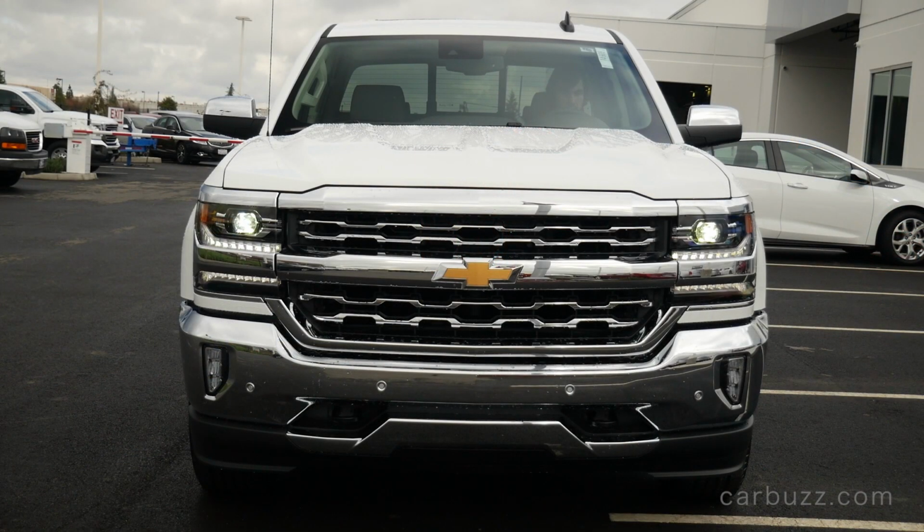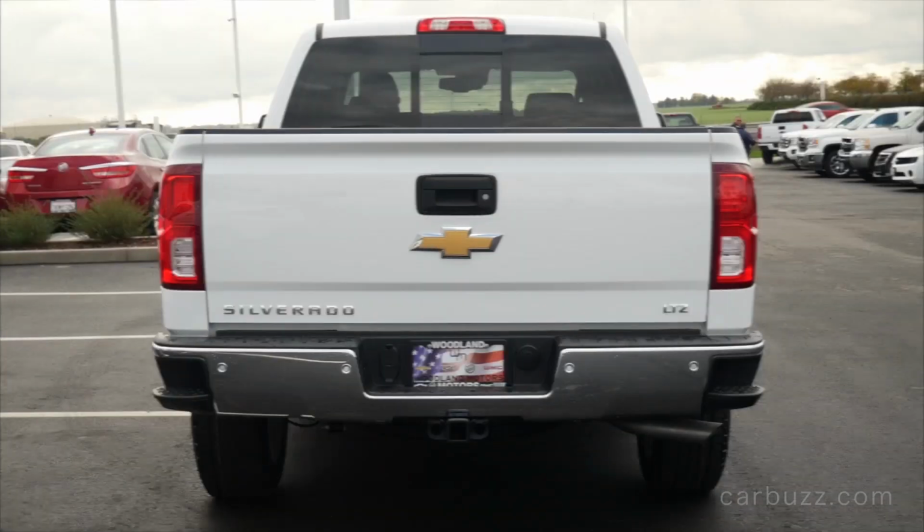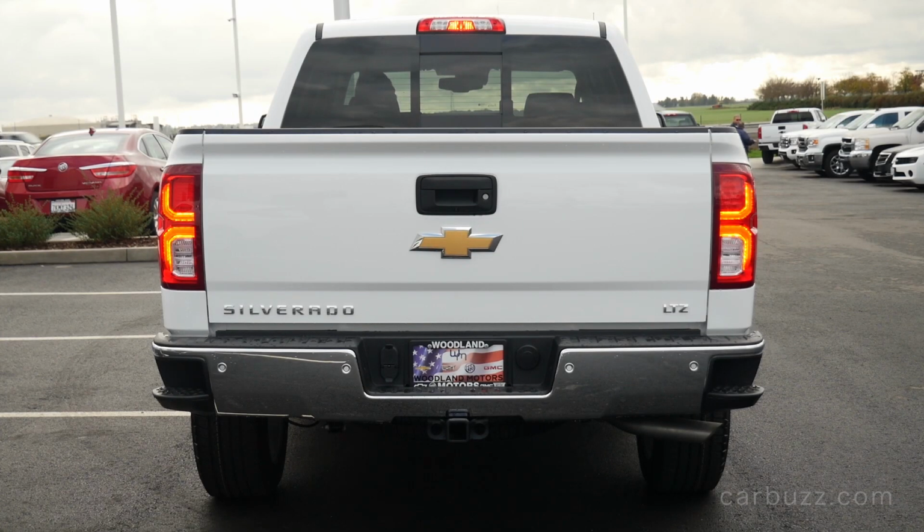Alright, so 0 to 60 miles per hour in about 6 seconds or so, which is pretty fast. Like I said, that's a 420 horsepower V8. Fuel economy, 15 miles per gallon in the city, 20 on the highway, and a combined 17. Vehicle weighs just around 5,500 pounds.